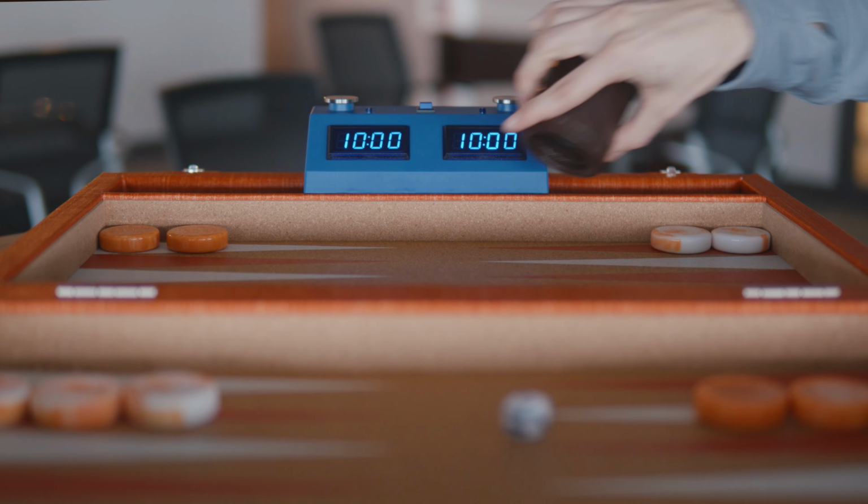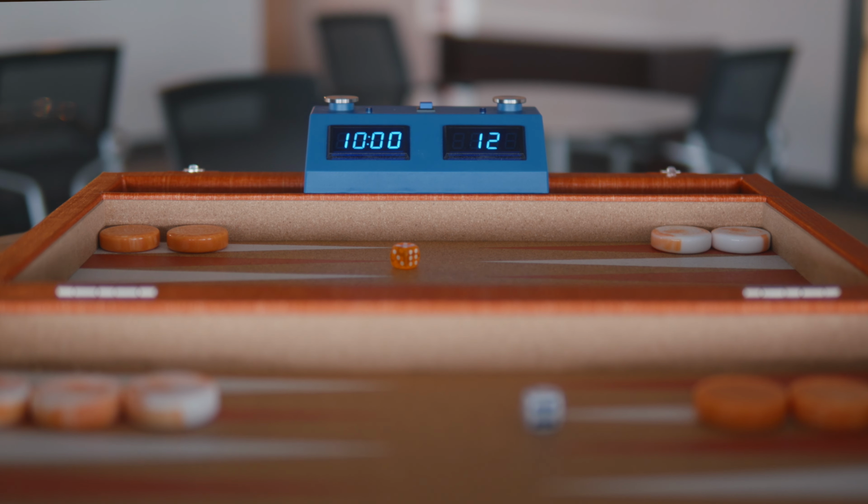So I did want to touch on a few common courtesies. Maybe you've seen this happen in a few live tournaments, or maybe you've never been to a tournament or used a clock before. When you're starting a game, typically everybody throws their single die out to see who goes first, like normal. And common courtesy is that if you're the loser, you start your opponent's clock.